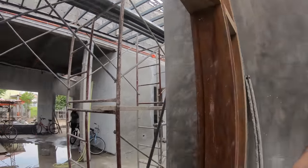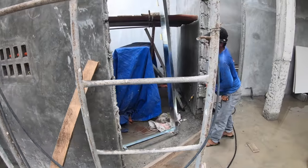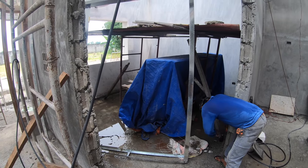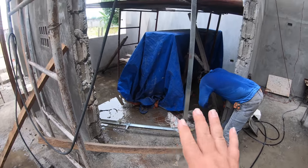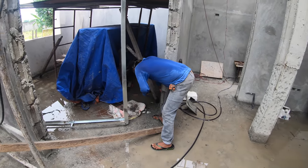All right, let's go take a look inside. So we got the new door frame in for the French door for the study or the office. Had to chip out the bottom edge here. They had a little bit of extra concrete at the bottom, so the frame will fit. And Mr. Alex here is getting ready to put that in place.